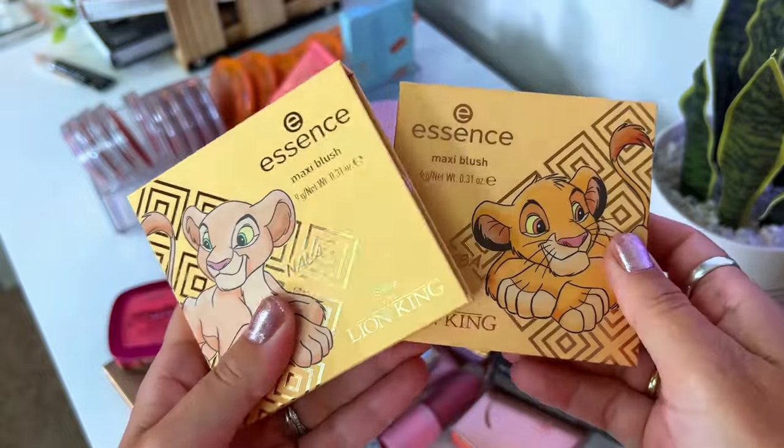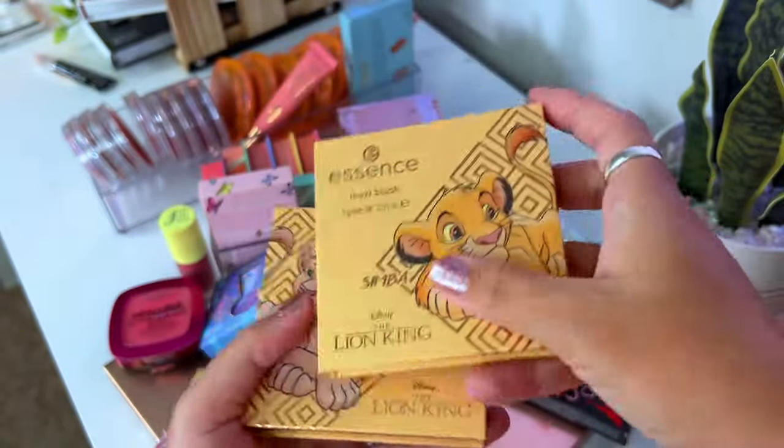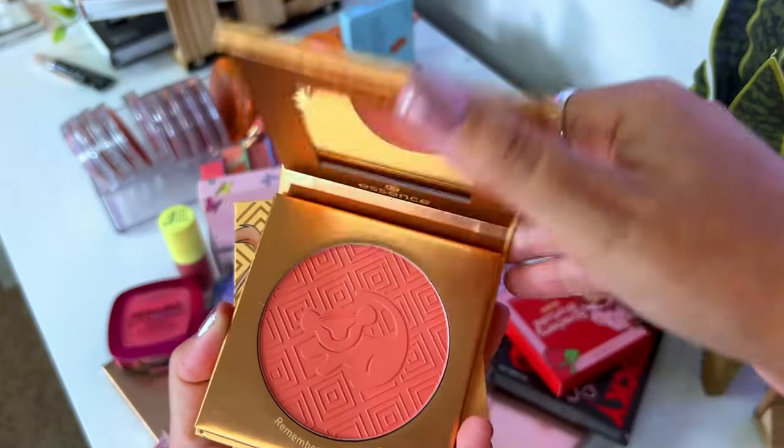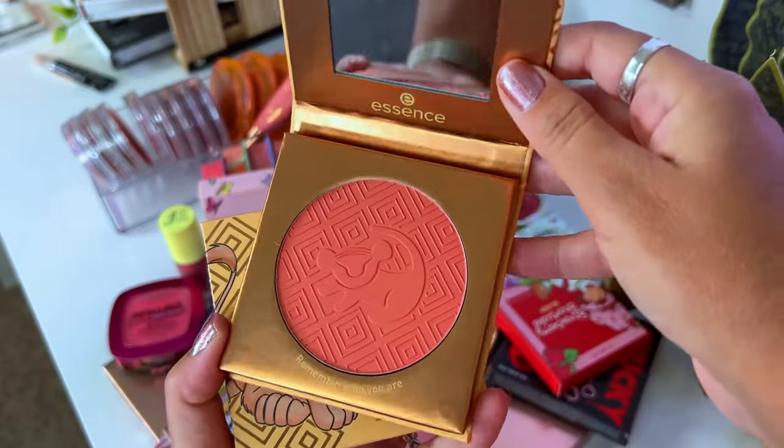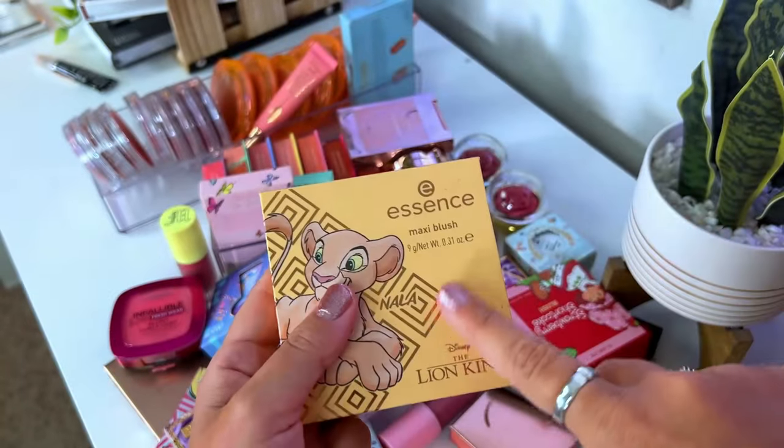All right, next we do the two Essence blushes. We have the Nala blush right here, and then we have the Remember Who You Are blush. I actually really do like this blush. I think it's really beautiful, very peachy. So I'm gonna hold on to this, but I'm gonna pass the other one along.